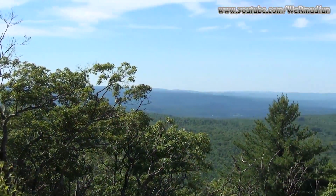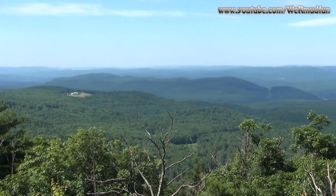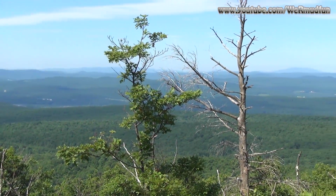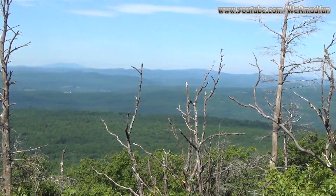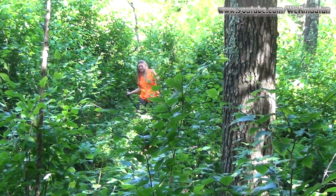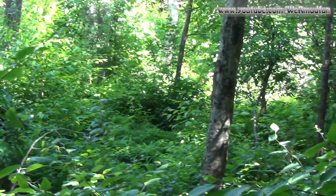Alright, so this is the view that we're getting from one of the plateaus. Working our way over to the summit of Sam's Hill. Oh, housefly just landed on my finger. Hopefully I'll finish the pan before I gotta smack it. Now, to get the views, you gotta really work your way through here. Hey, babe. It's a little tight in there, but hey, it's all in a day's work.